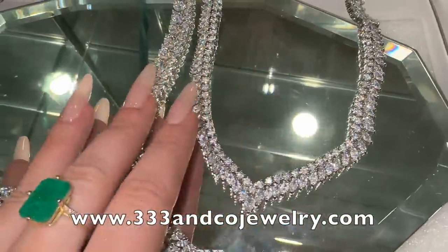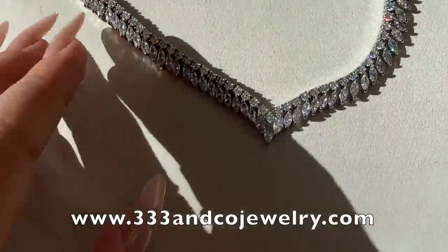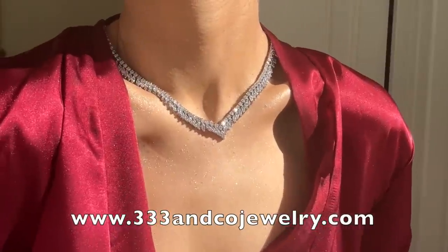Here we have the beautiful diamond necklace. Oh my gosh, it is gorgeous. It's got little marquise stones. It's made just to look exactly like real diamonds. No one would ever know the difference. It is gorgeous. Just look at the way it sparkles and shines.